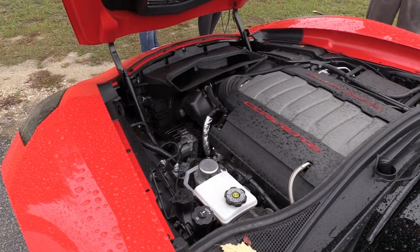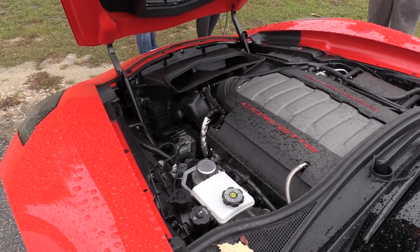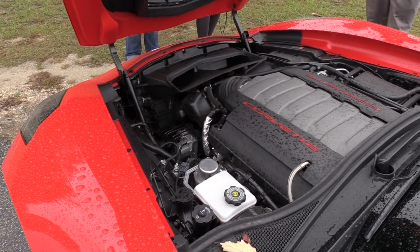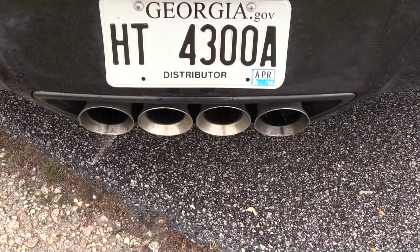Now what that means is 0 to 60 in under 4 seconds, and it is coupled with a 7-speed manual like we had here. Now if you prefer not to do the clutch stance, that's going to be equipped more with an 8-speed automatic, and also will give you a little bit better 0 to 60.